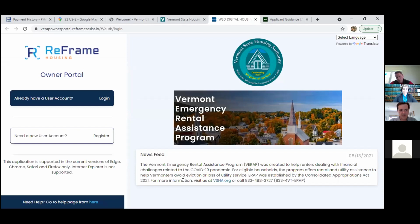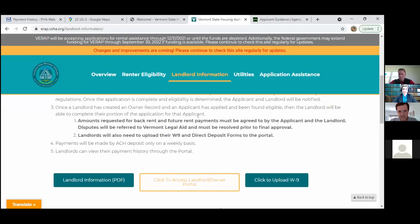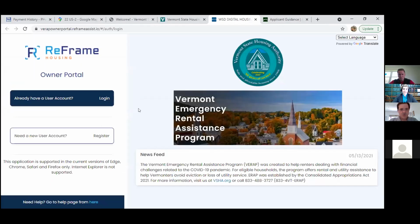Now, I will admit that since I am a landlord, I have registered myself in here as well. So I already have a user account, but when you go to register, I'm going to see what happens. So you'll register, you'll enter your email, you'll create a password, and then that's where you'll log in for the first time. And then once you have, oops, went too far. Sorry about that. Once you've registered, then this is where you will click to get into the owner portal.